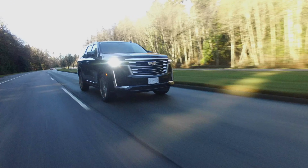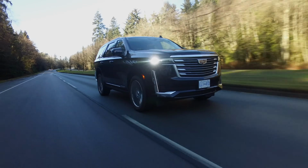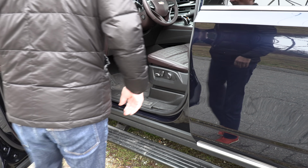Because the signature for Cadillac has been their lighting packages, and I just think with this, they kind of lost a little bit at the front. But it's a boss-looking truck. The huge running boards are fantastic. Oh, I need the running boards just to get in and out because it's so big.